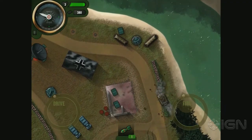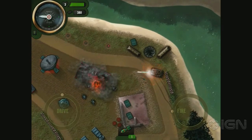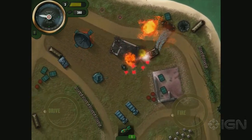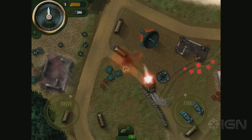I imagine this is exactly how World War II was fought. That checks out. Oh, those dudes are shooting me. They're also throwing Stalin grenades or whatever they are. Yeah, I think they're just hand grenades.